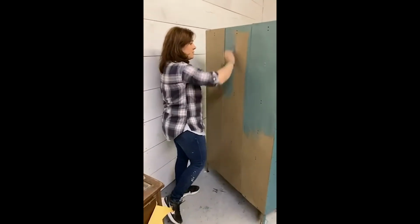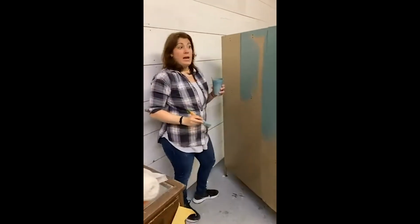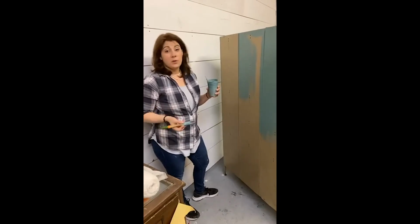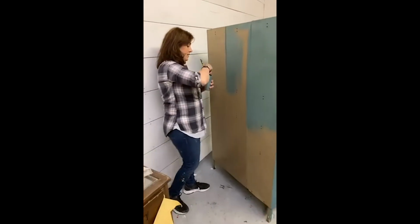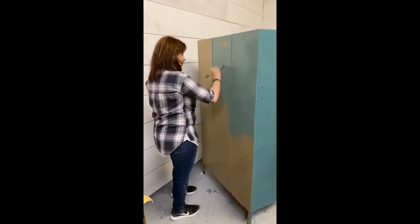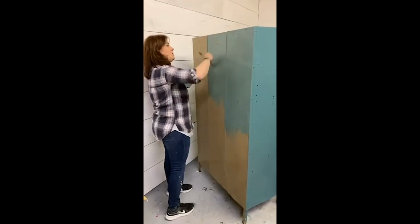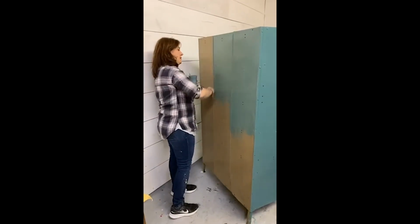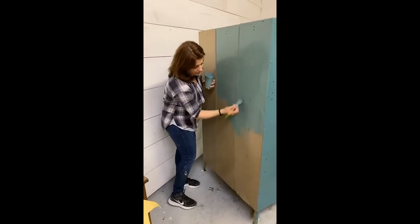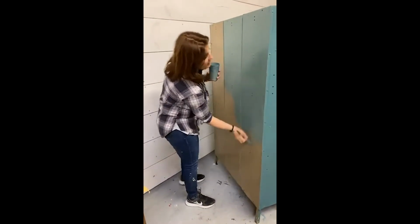Milk paint goes on really smooth and then dries really fast. So I started these yesterday and didn't work on them the whole day, and now here we are, we're finished today. So this is just the back. We're big on painting the backs of pieces. It just looks more finished. I know some people think that that's a waste of paint, but we always paint the backs of all of our pieces. So as far as coverage and going on, that's one coat.